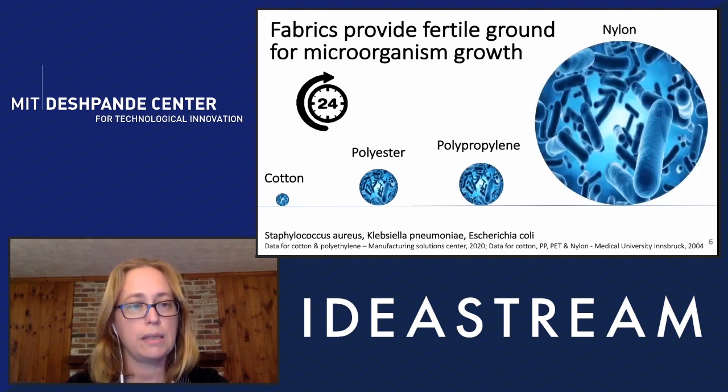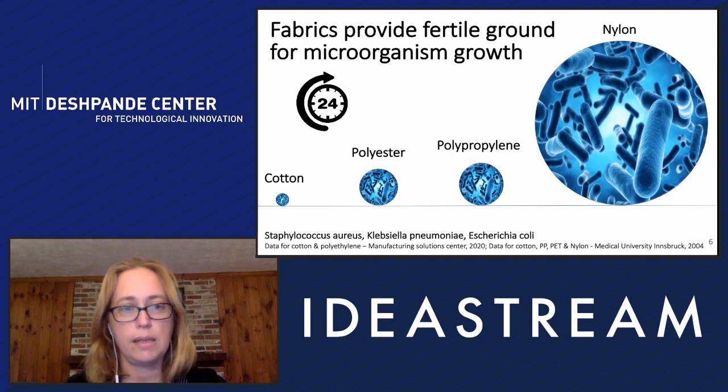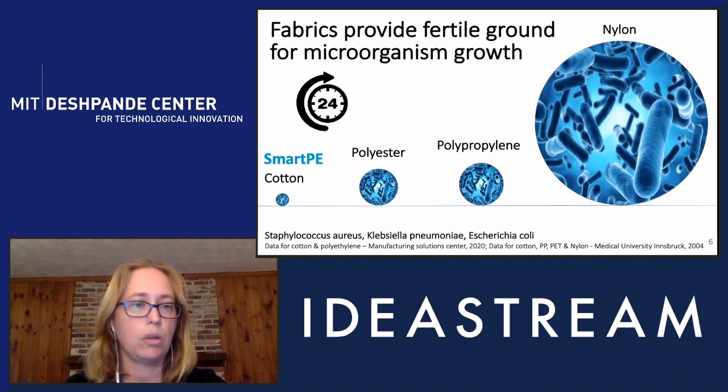So we were pleasantly surprised when our testing this year demonstrated the same rate of bacterial growth on our SmartPE fabric samples as on the reference cotton samples. So this offers an interesting solution for a new material that is not blended with anything, and it does not rely on any coating to achieve antibacterial performance.